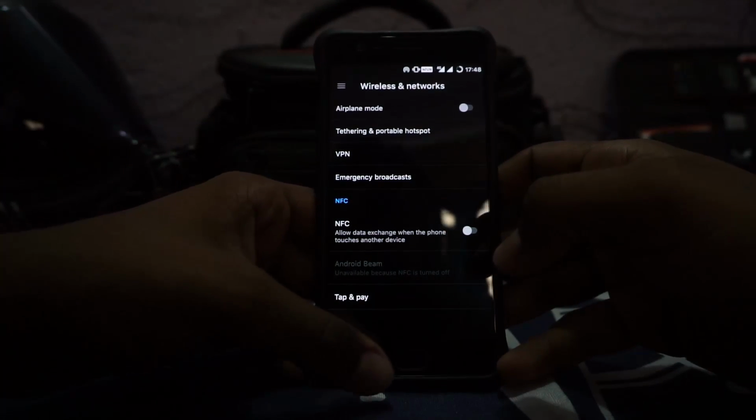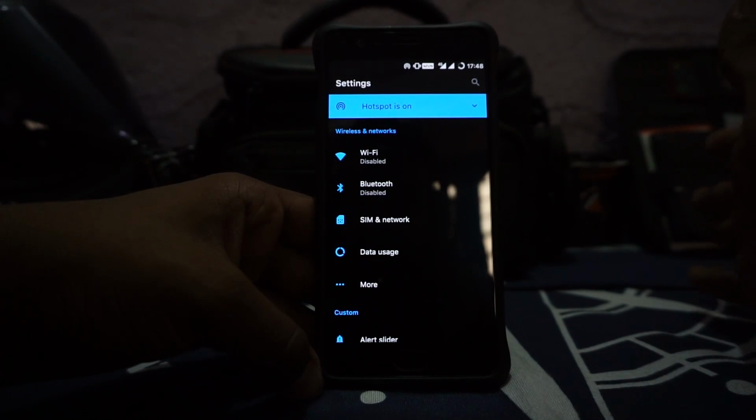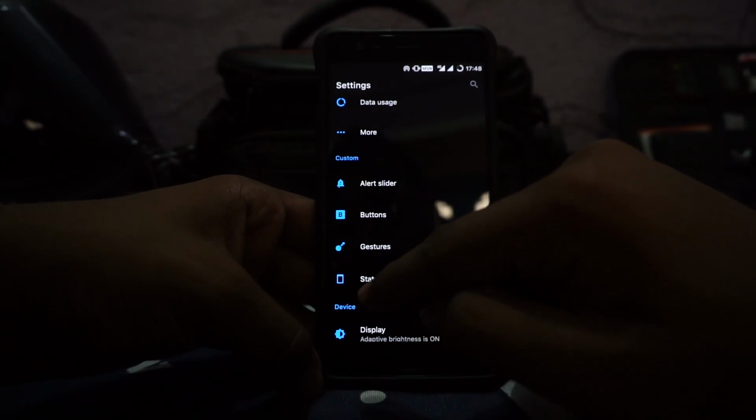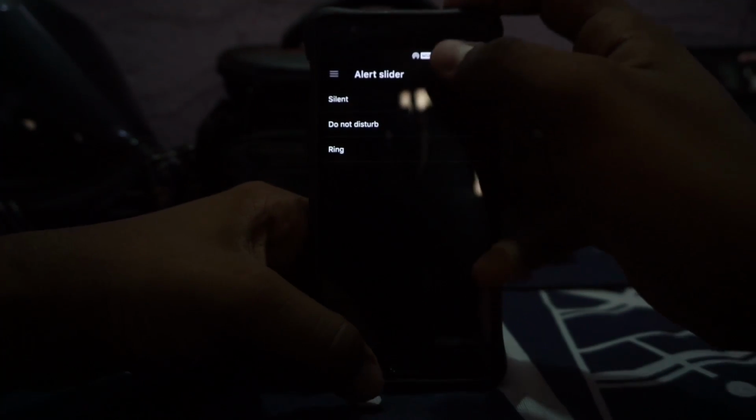Then NFC is working. I have used NFC to pair with my headphones. I didn't use any Android Pay option because I don't have Android Pay where I am. Now here are the custom options which are available. Alert slider is available. The alert slider does work, it is a OnePlus feature, so it better work. So you do have the option to customize whatever happens in the silent menu.